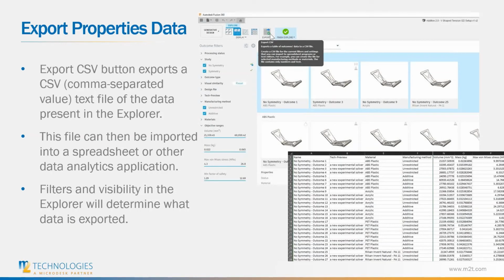So first with the export properties data, there's now included a new button within the Explorer that is the export CSV. This allows you to export a comma separated value text file for all of the information and outcomes listed within your Explorer. This file can then be imported into a spreadsheet like Excel or any other data analytics application you're using. The key point of this is to be able to better utilize some of the analytical tools from other applications or workflows that you have in place.